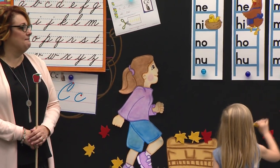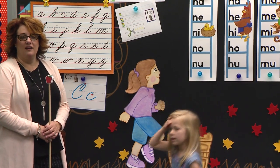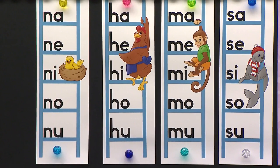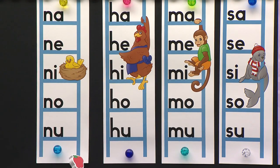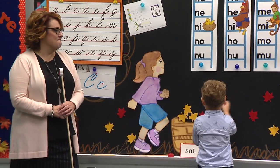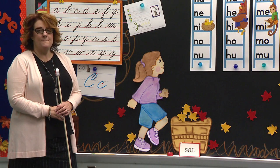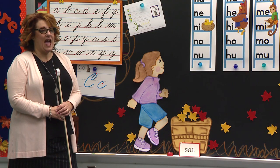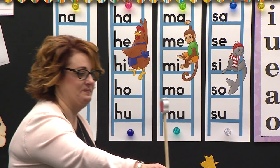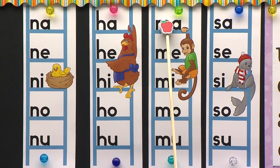I need the blend. Na. William. Boys and girls watching, have you already found it? Na. He found it. Get a leaf, put it in there fast. Let's do another one. I need the blend. Last one. Ma. Luke. M-A. He found it. Put a leaf in there.